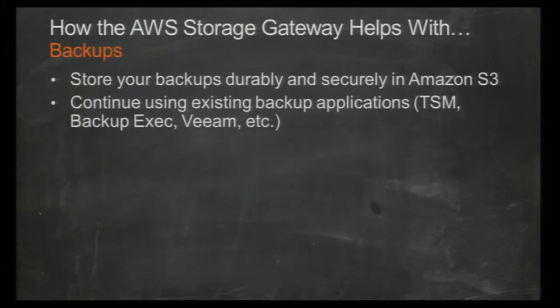The next use case is around backups. So whether it's something like TSM or an application like Backup Exec or Veeam, these applications are able to write over an iSCSI interface to disk.